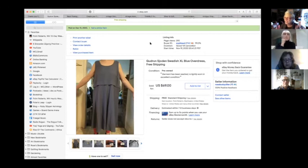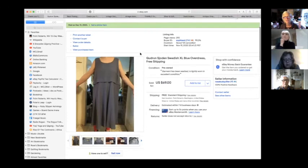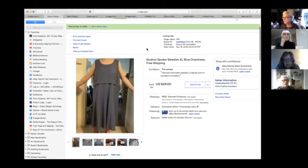So you have to think about pitching your item to the buyer, what they want to hear about how fabulous your item was. Every single person who bought one of these Gudrun clothes was thrilled because the prices were close to half the price of what they would have paid in the store, and she hadn't worn any of them. Right.